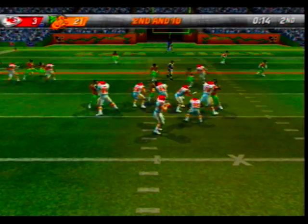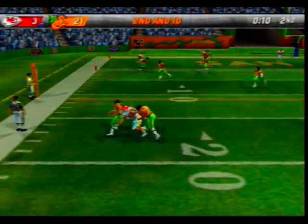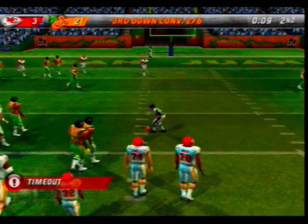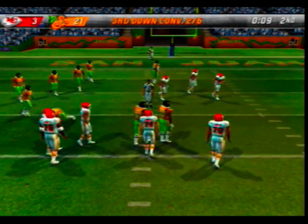Two quarters. Key series here as they're in the red zone trying to stay in the game. Throwing. They'll spot this one at the 18. That's a half dozen tackles. Kansas City calls a timeout. That's their final timeout.